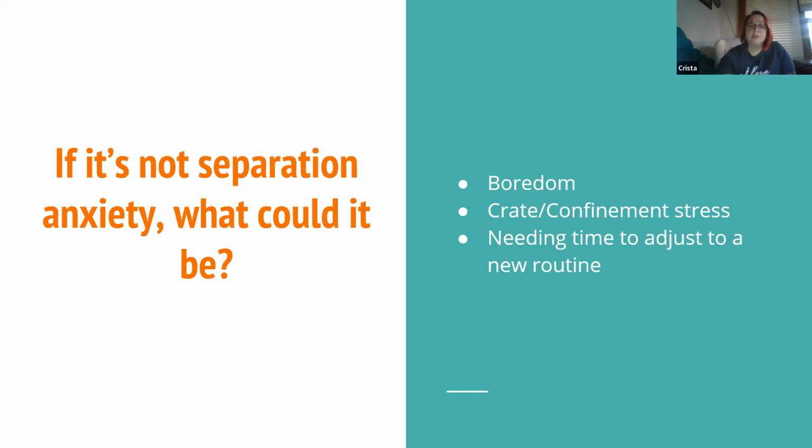We already talked a little bit about crate or confinement stress. So sometimes it could just be the crate or wherever they are being kept. They feel like they are in an enclosed tight space, and that's what's causing the stress, not actually being left alone. And sometimes it's honestly that they just need more time to acclimate to the new routine.